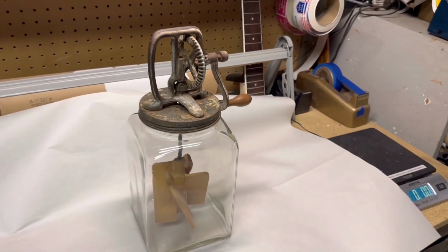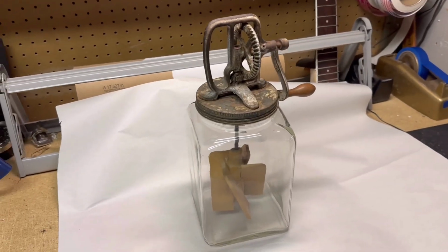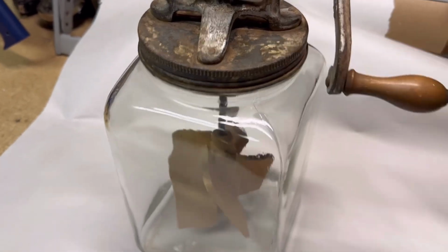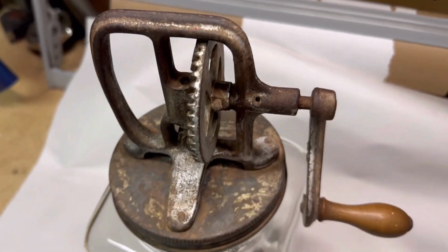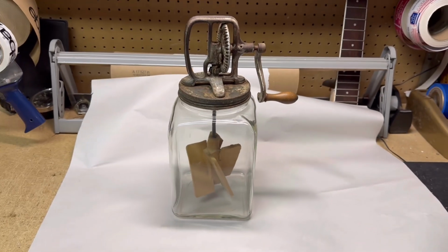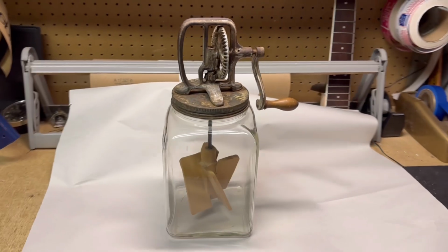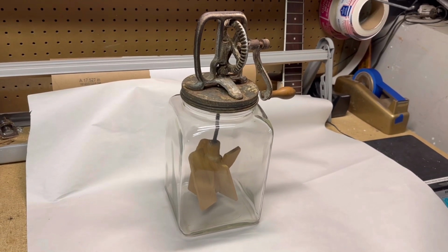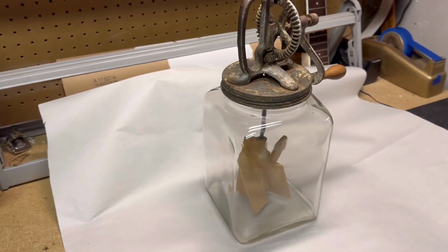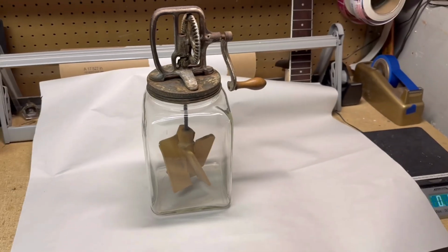This is a butter churn. It's a Hazel Atlas branded one. I mean, it actually still works and everything. Obvious corrosion on the lid and hardware. But I've often seen these at auctions, and they usually bring a premium price. And this one I got on an online auction. Can't remember what I paid for it, but it was very reasonable and I was able to sell it for $95.